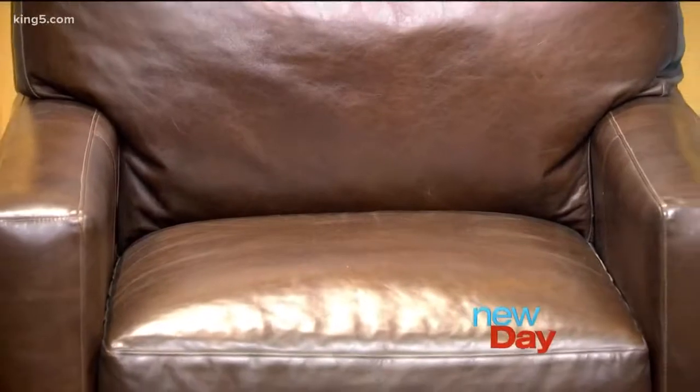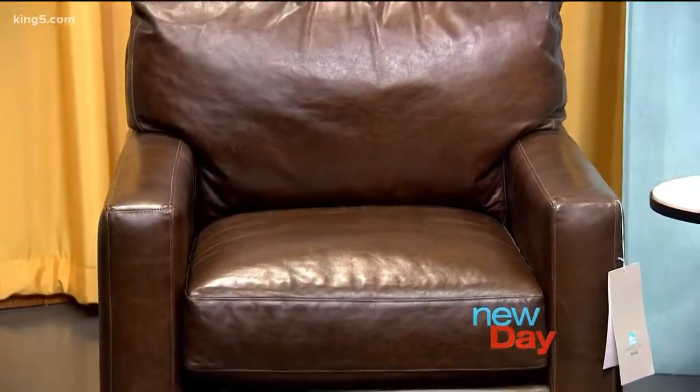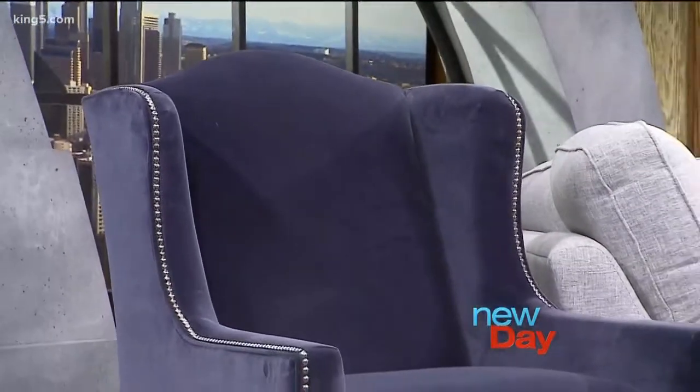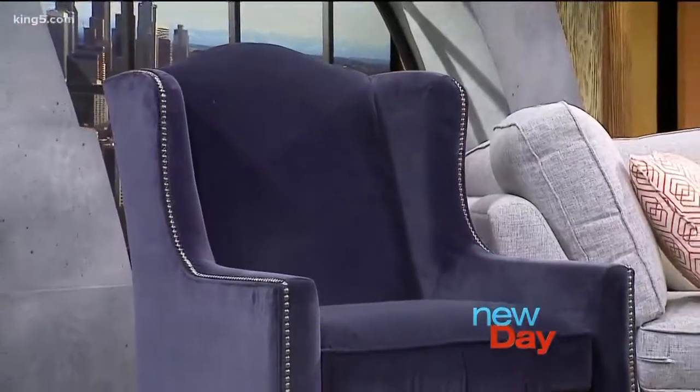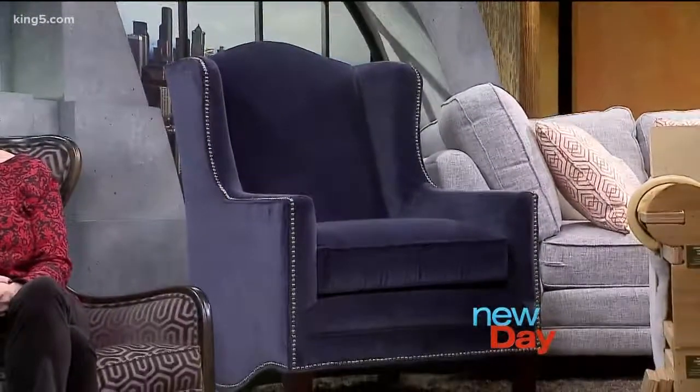I brought in a couple different chairs with us just to show that when you're choosing a chair, you want to keep in mind style, which includes how it looks and scale, and then you want to keep in mind quality. Because if you don't buy a quality piece, it doesn't matter how cute the chair is. In about a year, you're going to be mad. So you want to make sure that it's going to have that quality to it as well, so that you get the longevity out of it.